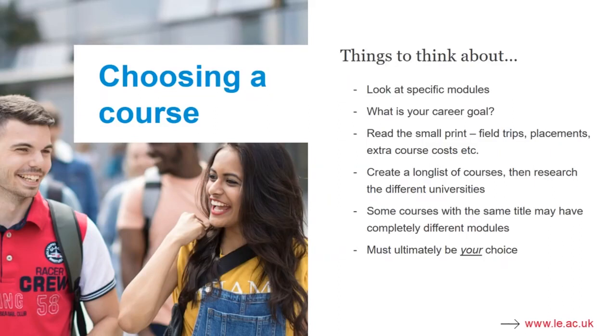But what we really encourage you to do is create a long list of courses, then research all of the different universities that offer that course, and just make sure that it is your choice. There's a lot of influences out there for you. Maybe your family have always dreamt that you would do a certain degree or go into a certain profession. Maybe your friends are all going to the same university, so you want to join them. Ultimately, you need to make sure that you're happy with your choice. So make sure that it is your choice, that you've done the right amount of research and that you feel comfortable with what you're going to do.